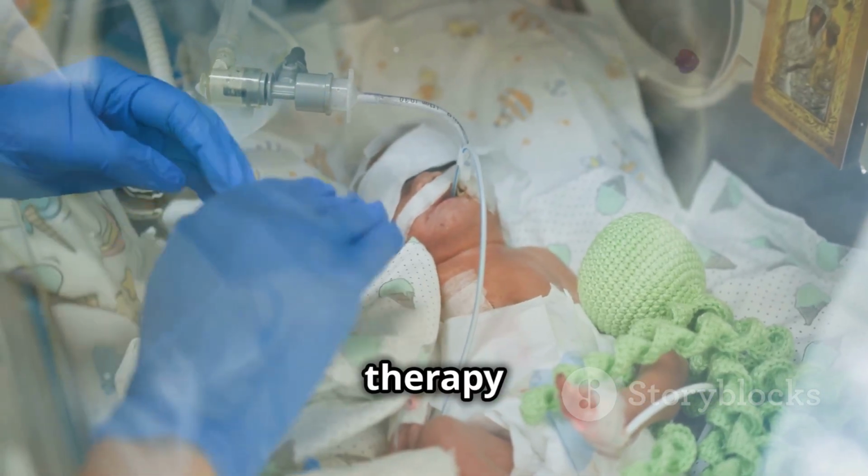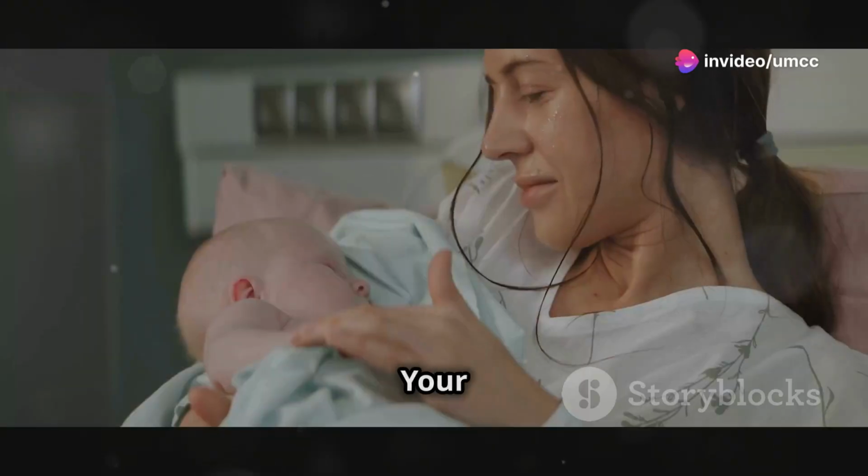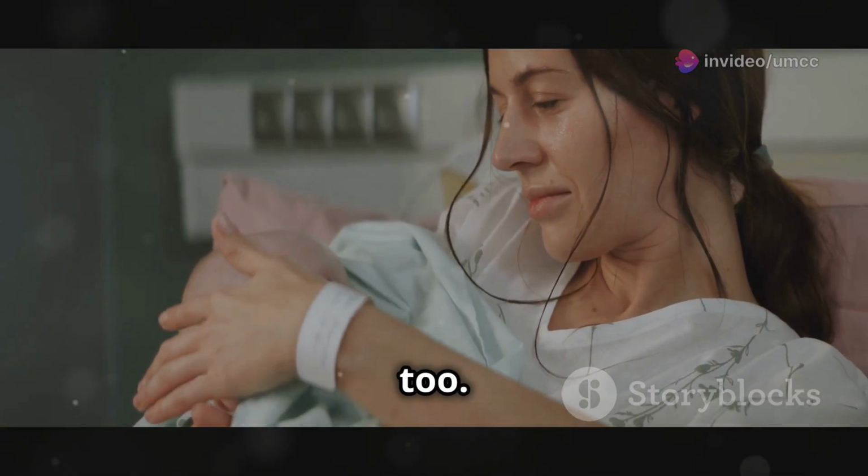Today, with surfactant therapy and advanced neonatal care, most babies with RDS thrive. Your love and support are powerful medicine too.